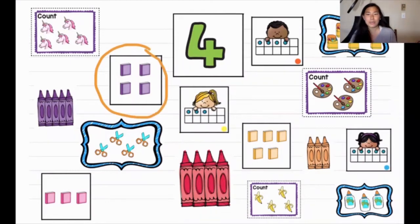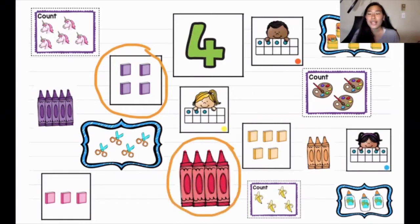So when I was looking through them, I saw four purple books. Did you see those four purple books? All right, nice job. I also saw four red crayons. Red is actually my favorite color, so I was pretty excited to count those four red crayons. And then, let's see what else. I also saw four scissors. Did you see those four scissors? Yeah.